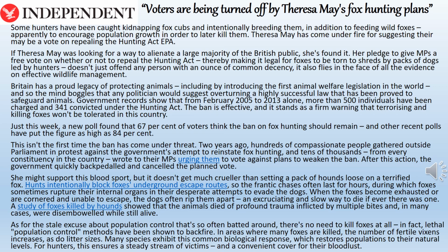As for the stale excuse about population control that's so often batted around, there's no need to kill foxes at all. In fact, lethal population control methods have been shown to backfire. In areas where many foxes are killed, the number of fertile vixens increases, as do litter sizes. Many species exhibit this common biological response, which restores populations to their natural levels. For hunters, this ensures a steady stream of victims, and a convenient cover for their bloodlust.